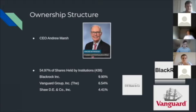The three biggest shareholders of the company are BlackRock, Vanguard, and Shaw. And you can see that over 50% of the shares are held by institutions. So there's a lot of different owners, which means that the influence is not held by a single owner. So one could argue that the effect of some of the biggest and most successful investment companies in the USA gives the company a great sense of responsibility.